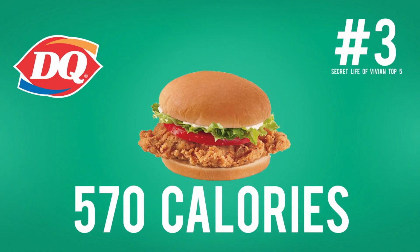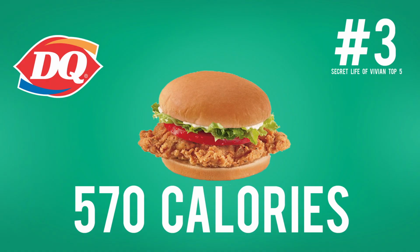Number 3, DQ, Dairy Queen chicken sandwich has 570 calories. You think you're getting a chicken sandwich and it's healthy. You might as well eat that hamburger. 32 grams of fat, 4 grams of sugar. Did you know?